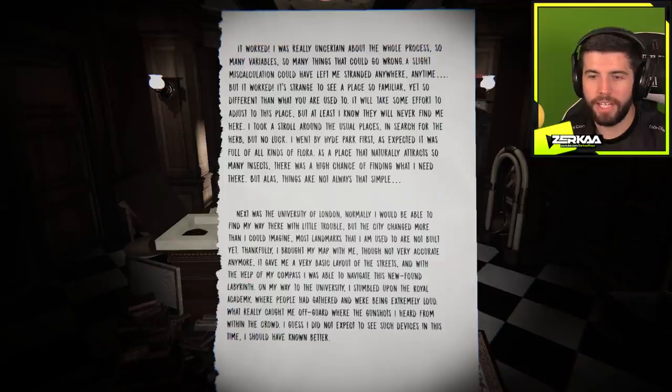Compass. But the city changed more than I can imagine. Most landmarks that I'm used to are not built yet. Thankfully, I had my map with me, though not very accurate anymore. It gave me a very basic layout of the streets. With the help of the compass, I was able to navigate the newfound labyrinth.